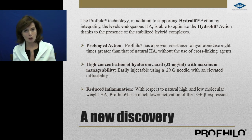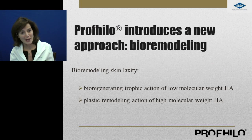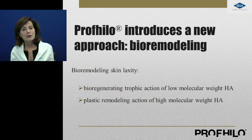One last point that I consider important is the reduction of the inflammatory response. These hybrid complexes that form Profhilo produce a lower activation of the TGF-beta compared to natural hyaluronic acid, and therefore produce a lower inflammatory response, a lower production of free radicals, and the further reduced degradation of the hyaluronic acid. With Profhilo, we are introducing a new approach, bioremodeling, which is obtained by two features of this product: its content of hyaluronic acid at both high and low molecular weight.